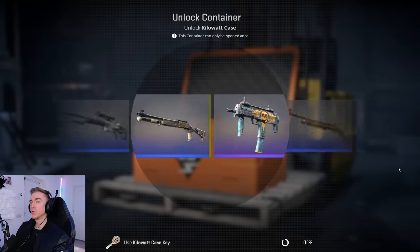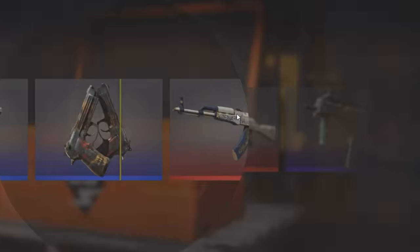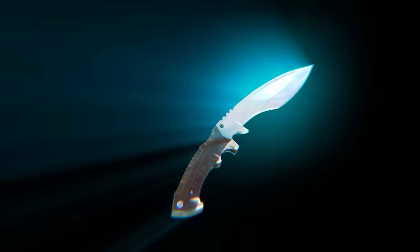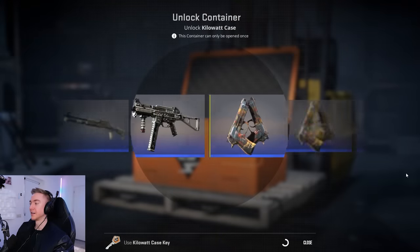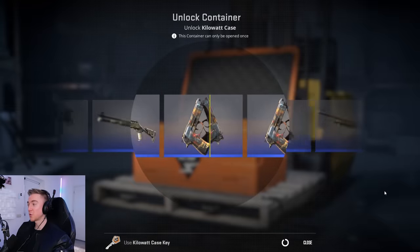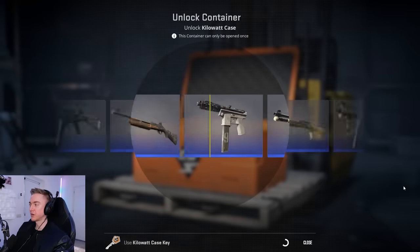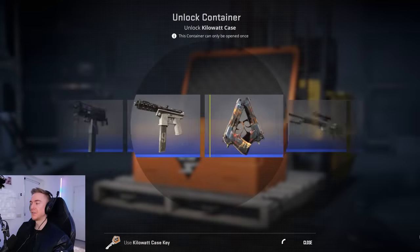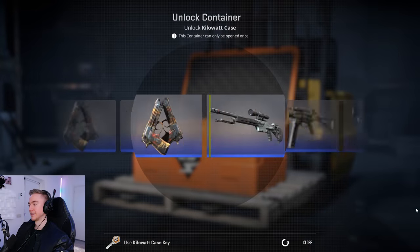Back on office, of all the Kukri knives that I could get, I'm after... Oh, no! No! I'm after the Case Hardened Blue Gem or the Fade. Another bait. Fantastic. Those, in my opinion, are the best two patterns. We've also got some pretty low-level patterns we could be getting as well. But a Kukri is a Kukri. I'm just looking forward to the animations. Oh, come on! I don't think I've ever been baited by so many reds in my life.